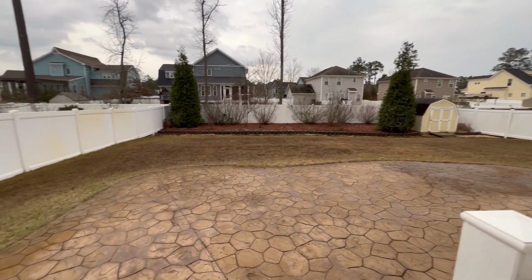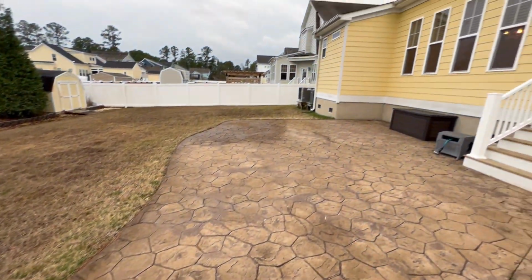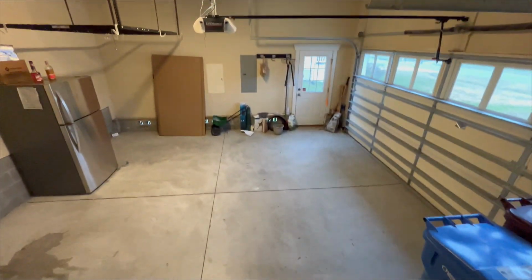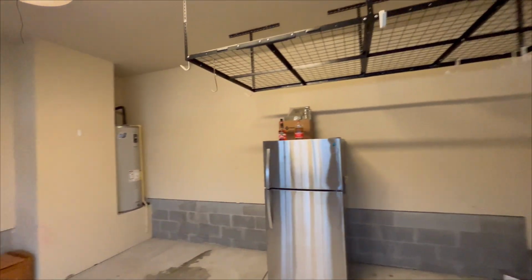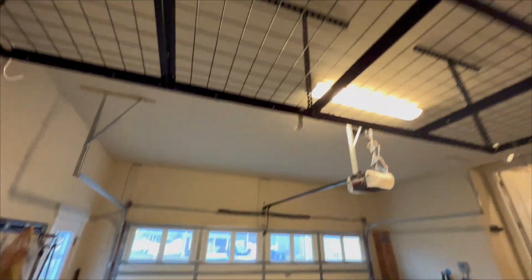Standing out in the backyard. Nice little patio. It's been raining off and on, so everything's wet when we did this. But it was 77 degrees out, so it wasn't too bad. Big old garage, and it's tall. That's about 4 feet hanging from the ceiling there. Sorry about the speed.